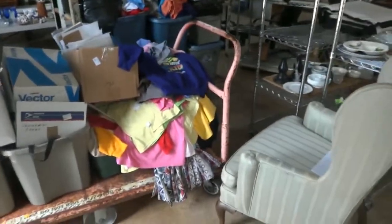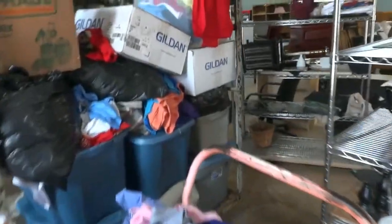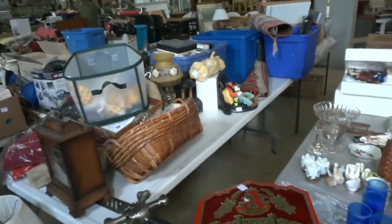Some more of the t-shirts. I'm telling you, by the time we spread all this out and get it all set up, you'll be like gaga with the t-shirts. China cabinet with some teacups and saucers, some neat advertising pieces through here, and more Longaberger baskets, more things to be pulled out. We'll be grabbing all this stuff out and putting it out. Oh my goodness, what a pile of stuff.